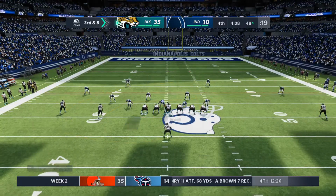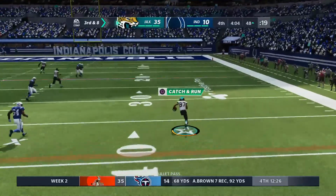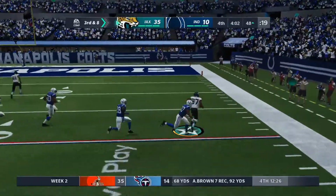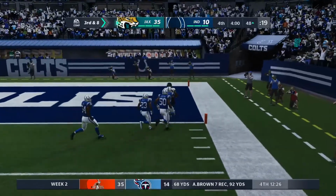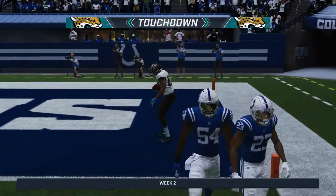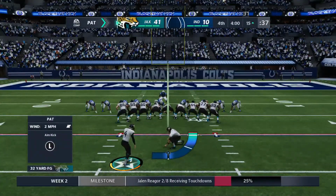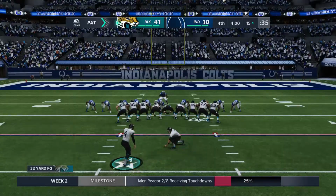We got 4. Now back to throw. Open man, it's Rager. He's got it. There he goes, right side. Touchdown, Jaguars. Jalen Rager with 2 touchdowns on the season, both in this game.